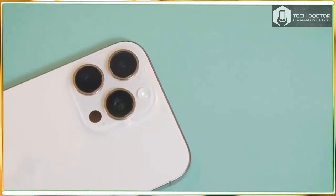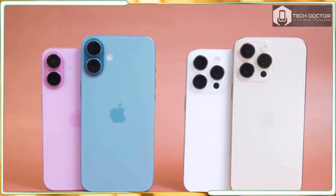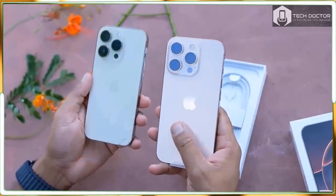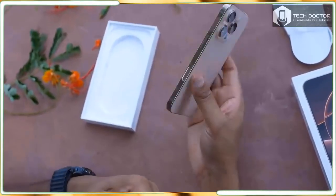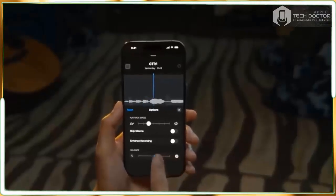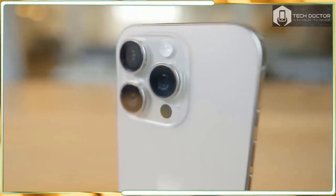Just look at the Vision Pro headset or Apple Silicon, or even the iPod, the iPad, and the AirPods, which were far from the first of their kind when they launched. With the iPhone 16 Pro, the focus is on cameras and Apple Intelligence. The problem is Apple Intelligence isn't quite here yet. We can test some features in the developer beta that's currently available, but that's not necessarily the same as the experience the public will get when the update rolls out in October.